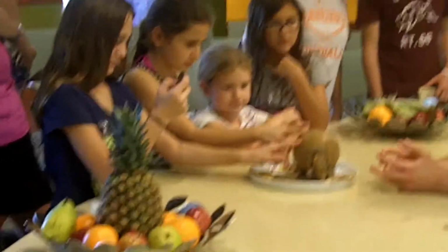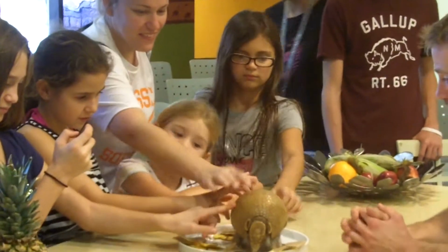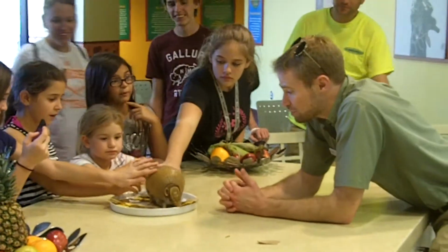Now, Oli here is one of two or three armadillos that live here at Busch Gardens, and we've been very fortunate because he is the proud father of two little babies that are all grown up. They're part of our species survival plan.